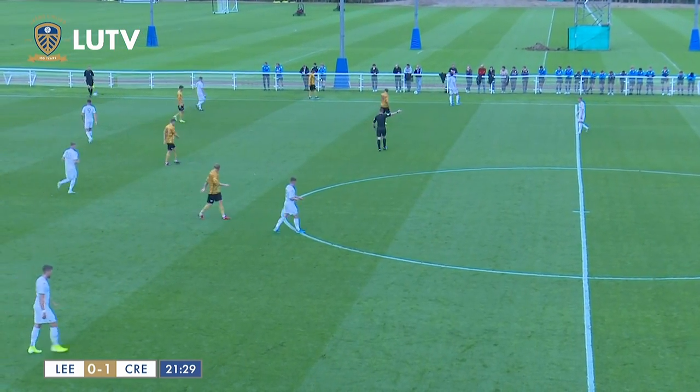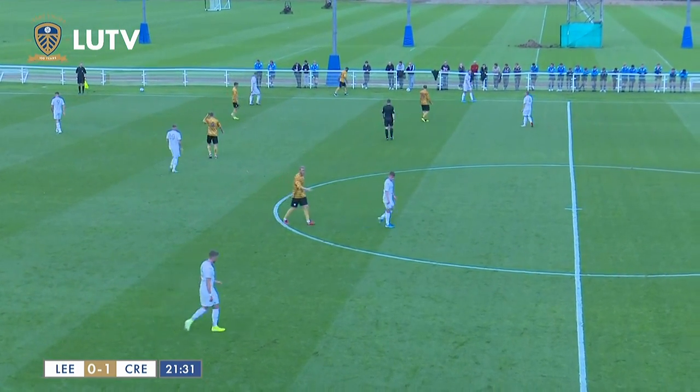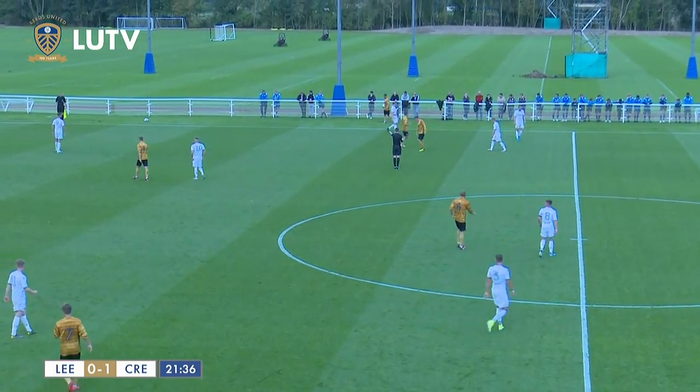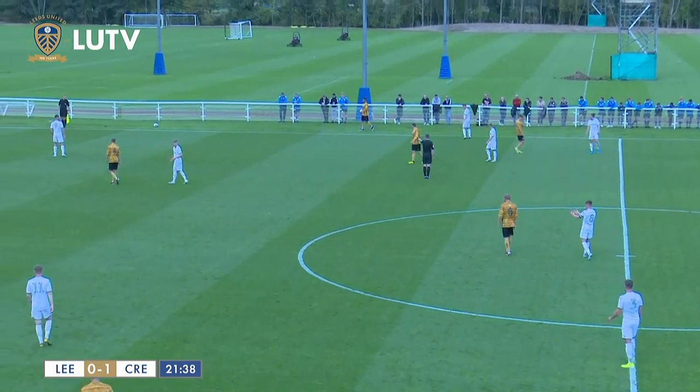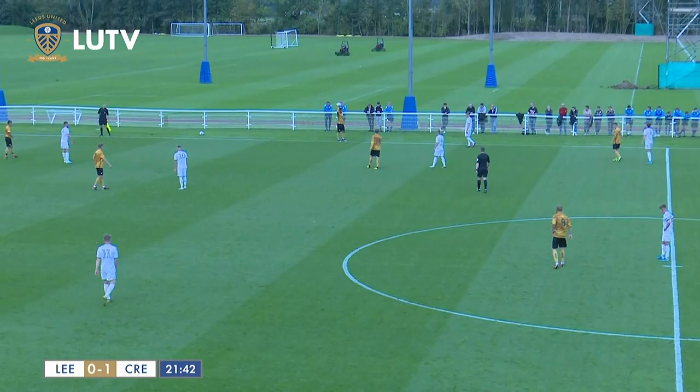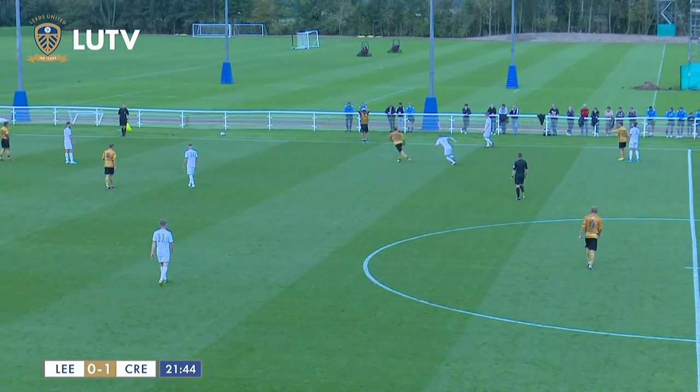Leeds now have to regroup. Pretty much just short of halfway through this first half, and nothing Ilan Meslier could have done with that strike, so a chance to just bounce back at the first hurdle. Need to get Edmondson a bit more service.